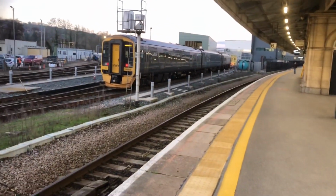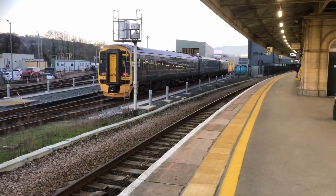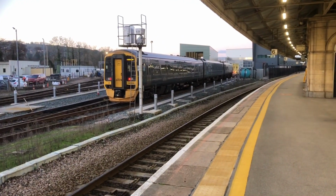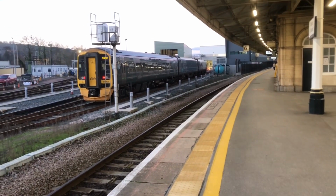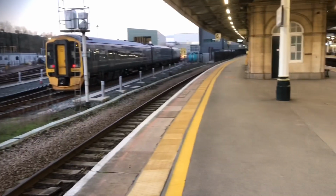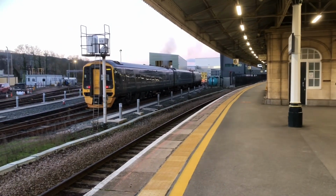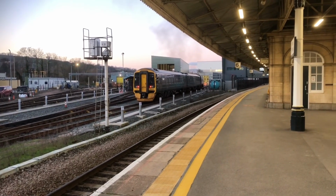Well, look who decided to make an appearance out of the depot. It would have to be the 158959, and as you know, that is my follower. So she's been resting today, actually. Typically she would come out now when I'm here, but there we go, it was inevitable that was going to happen. She's not looking too bad. She's looking rather clean, and she's going back into the depot now, thank God. So hopefully I won't see her again.